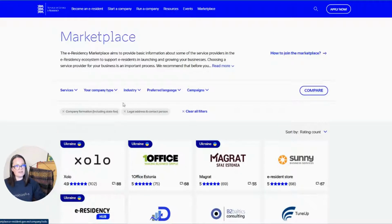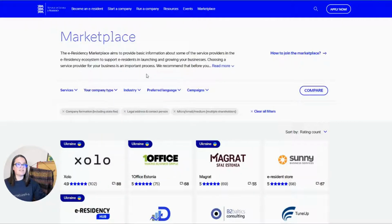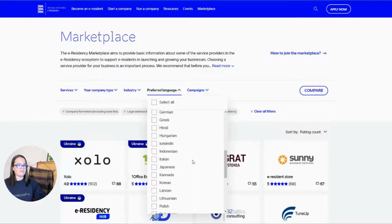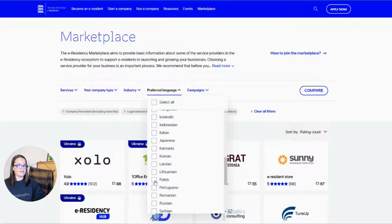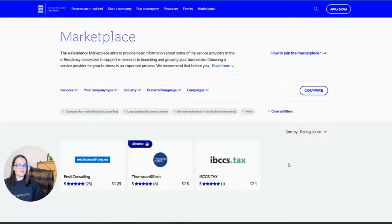But I want to go a step further, and I want to find service providers who can help me with my small company. So I'm going to tick this micro, small, medium. And I also would like to see if anyone can help me with Polish, the Polish language. So I just go to the language filter and tick the Polish. So here we go. We've got 3 service providers who can provide the company formation, contact person, legal address, and they can do it in Polish for me.